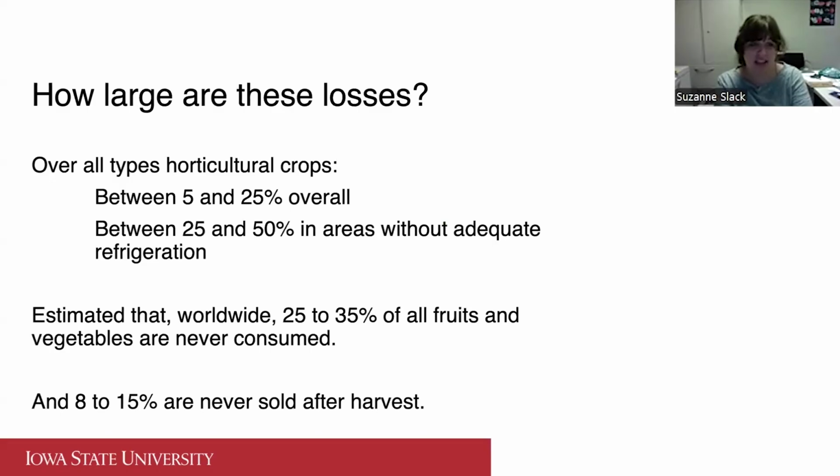So how large are these losses? Overall, for all types of horticulture crops, depending on the crop, it's typically between 5 and 25% overall loss. And if you don't have adequate refrigeration on your site, it could be anywhere from 25 to 50%. And then it's currently estimated that worldwide, 25 to 35% of all fruits and vegetables are never consumed. And then another 8 to 15% are never sold after harvest once they reach a grocery store. So there's quite a substantial amount of food loss in our food system if you break it down this way. And mainly the real nitty gritty of the reason is a lot of it's actually heat related.